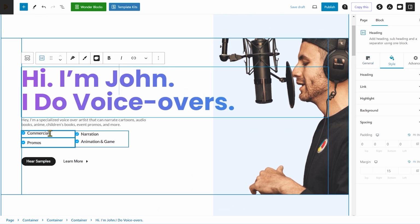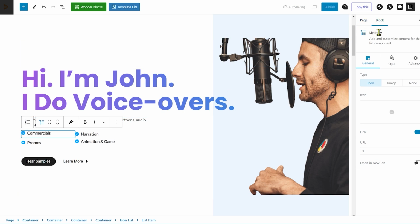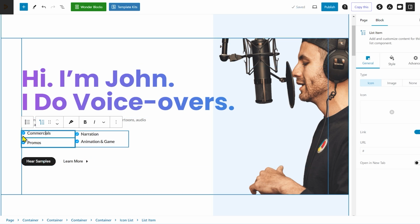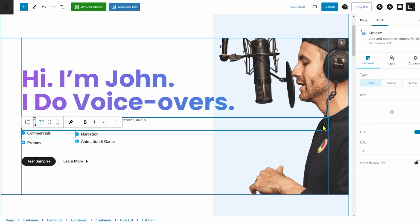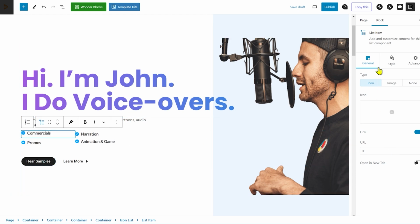Let's also look at this text, and this is not a text block, this is a list item block, which kind of represents different lists that you can have. And the special thing about this list item block is that it's coming from Spectra, so it allows you to add specific icons next to it. So you see this icon here, this icon has been added through Spectra for this particular block, and these options are present.